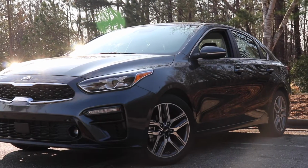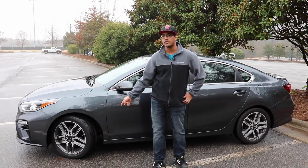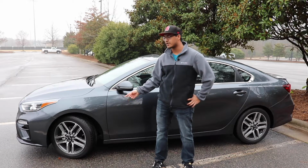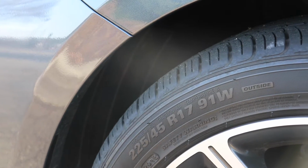A lot of this stuff is blacked out. That's supposed to be chrome, and it just gives it a great aggressive look. Now, I was ready to come in with the jokes here and make fun of these tires that come standard with these cars, these Kumhos or whatever they're called. After I drove it, I quickly realized I should not ridicule these because these tires are surprisingly really good.